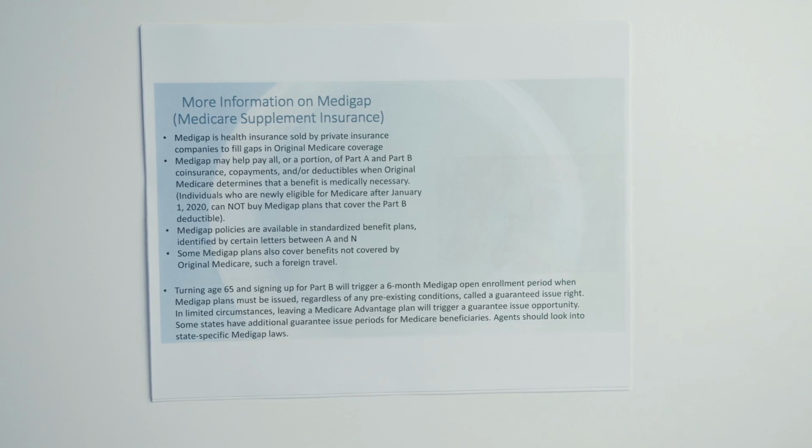Have you had a heart attack in the last 2 years? Have you been admitted to a hospital in the last 60 days? Different carriers have a little bit different questions. Some care more about heart issues, some care more about diabetes, some care more about other health issues. But if you have to answer yes to any of these questions, there's a really good chance that you're going to be declined. So take advantage of that guarantee issue period.